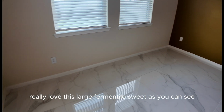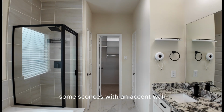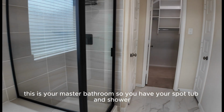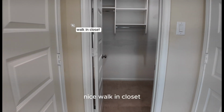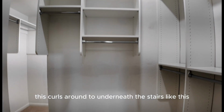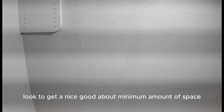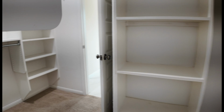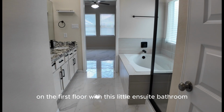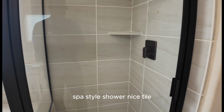This is your primary suite. As you can see, they put some different accents, some sconces with an accent wall. Here's your ensuite bathroom, your master bathroom. So you have your spa tub and shower, nice walk-in closet. This curls around to underneath the stairs, so that's a nice look to get a good minimum amount of space. And this is typical for a Texas home, primary suite on the first floor with this in-suite bathroom, spa style shower, nice tile.